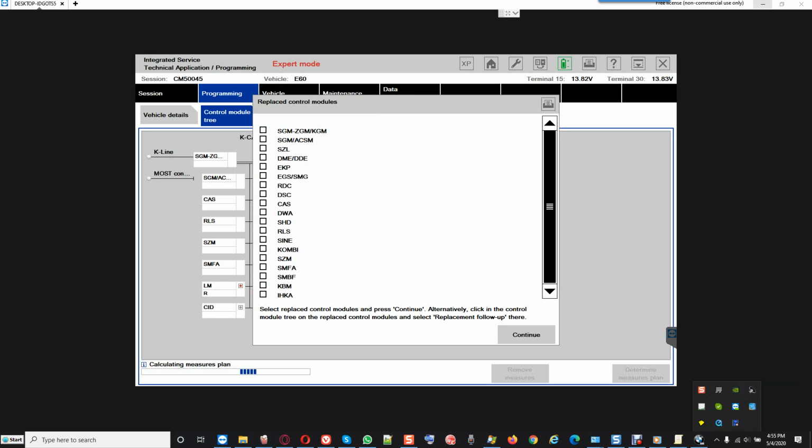Let me go fishing for it here, light module. You see that? It doesn't show up. You're right, it doesn't show it. It should be in there as LM. It should be LMA. Yeah, LMA, exactly. The light module is coming out of it.